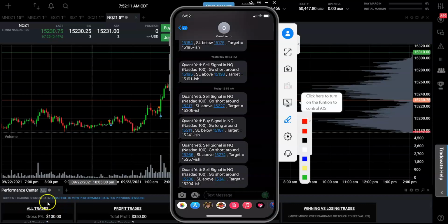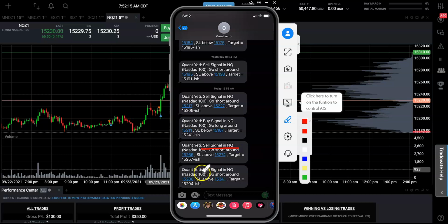Account sits at 50,671. We had two overnight signals, two sell signals in the Nasdaq. This one here I actually took. I placed that order from my phone and I did get stopped out. So around 15,266 I went short, but I did get stopped out. The second one I did not take, and here we were asked to short at 15,280 with a price target of 15,204.